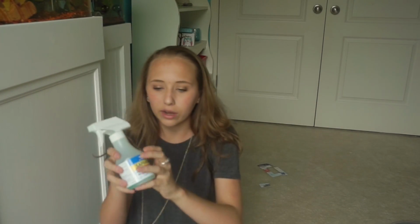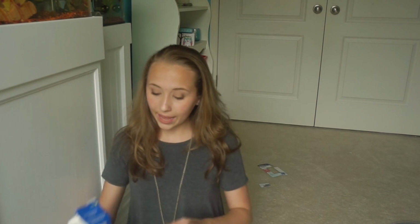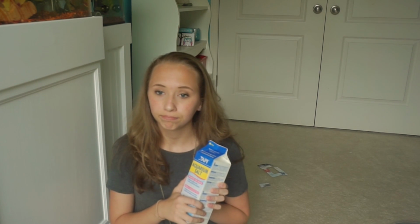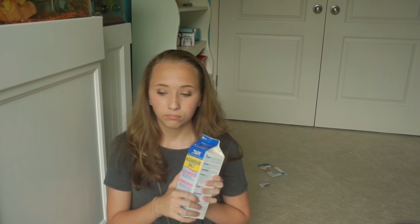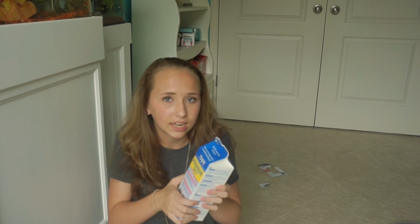Safe and Easy Aquarium Cleaner. I have nothing else to say. Hard water stains will be gone. Pay really good attention to the instructions, but this stuff works. And aquarium salt. Just aquarium salt. Period. That's all I have to say.